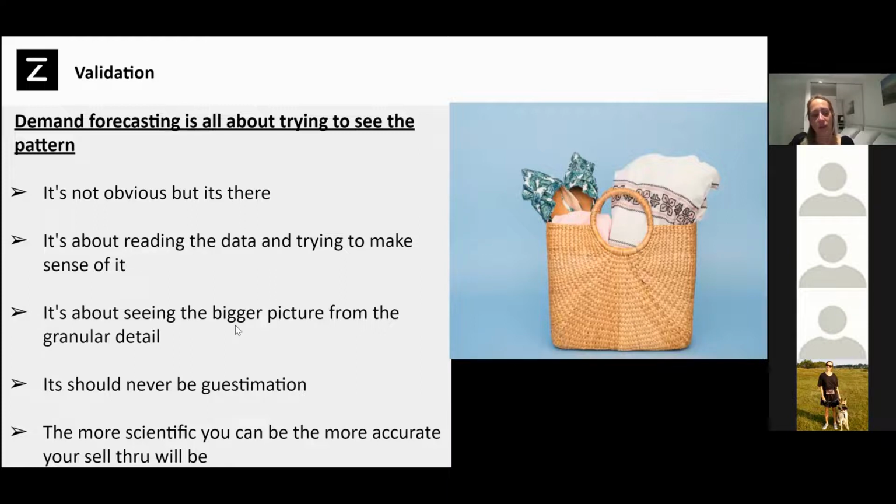So from the granular detail, think bigger picture, don't get sucked into a well, and pretty much just don't guesstimate. Like, nah, don't guesstimate. It's not worth it. You're never going to have a high selling product. It's just not worth it. The more scientific you can be, the higher your sell-through will be, the more successful you'll be. So just become comfortable with this and trial it, test it. But yeah, try and immediately act on what I've just talked through.